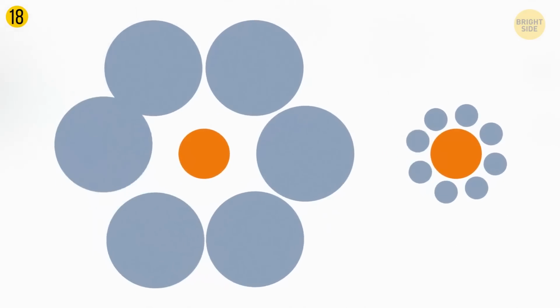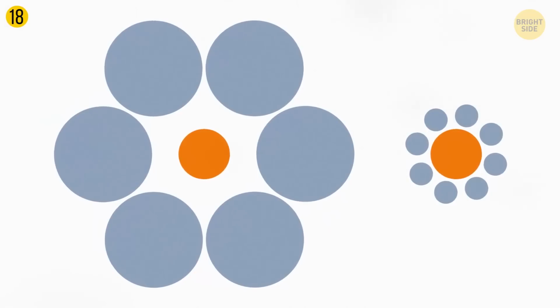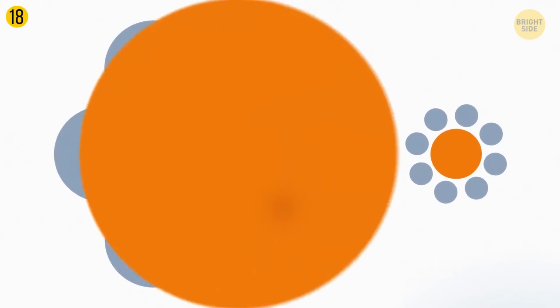In this image, you see two orange circles. Each of them is surrounded by several gray circles. But in the first case, the gray circles are way larger than the orange one, and the second orange circle is accompanied by much smaller gray circles. You can't deny that the right orange circle seems to be bigger, but this is only an illusion. It's based on your perception of relative size. Your brain gets tricked into believing that things are bigger when they're surrounded by smaller objects.